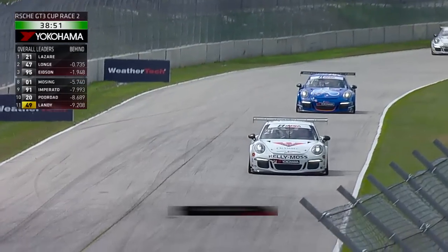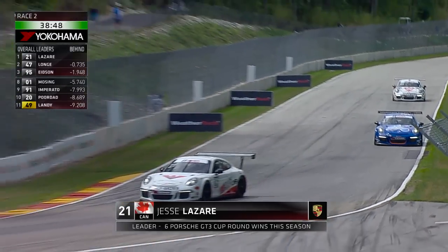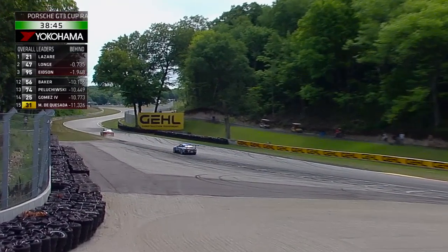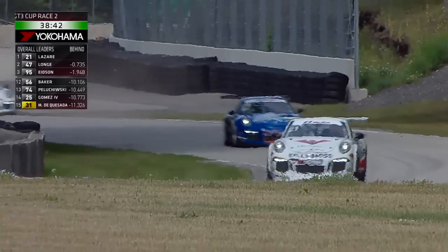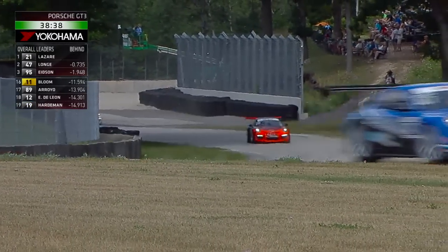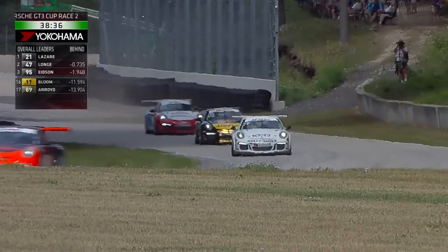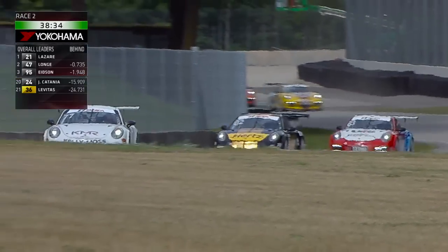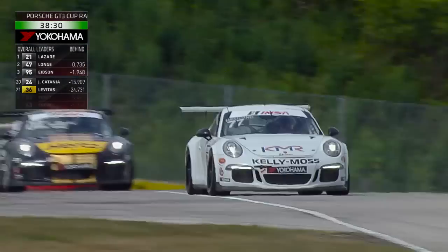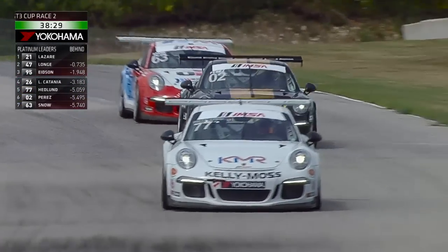Hardiman rejoins, but he's going to be way down. Not even sure he's held on to a top 10 position. Indeed, he has not. Jesse Lazare now puts in a really fast middle sector. He's not looking back at Andrew Long at the moment. Long putting in his own fastest sectors. He had the fastest lap last time around, Long, in second place, but he's in danger now of losing touch.